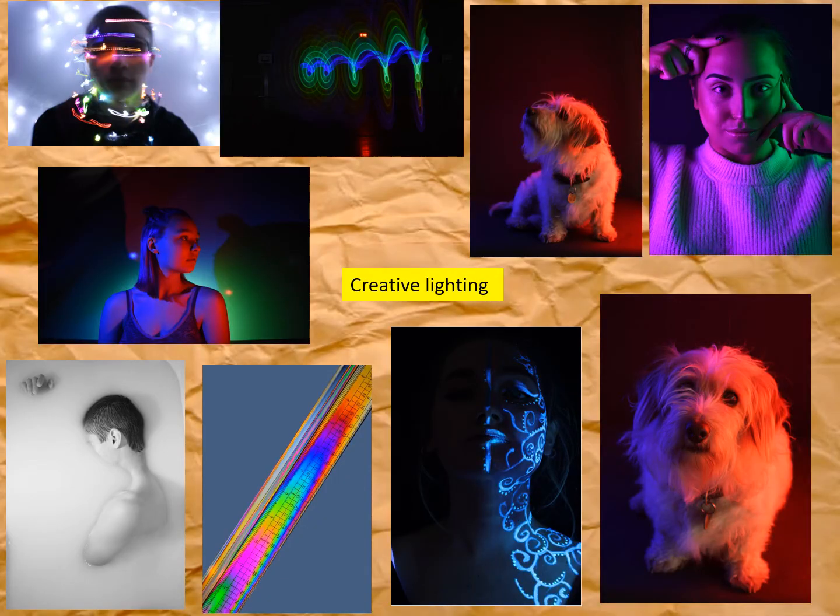At the school we have a studio set up, so as well as flash guns and coloured gels, these can enable students to produce creative and dramatic images. So we've got some really lovely light painting here, some long exposures and some really bright dramatic colours.